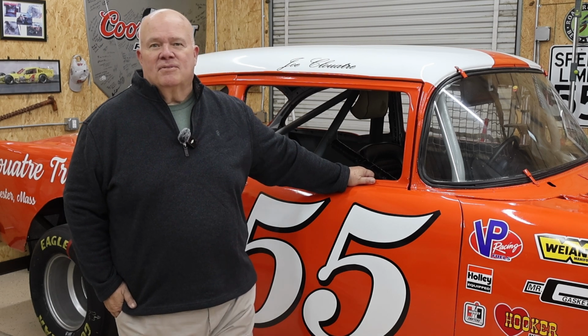I've been involved in racing since I was 5 years old. And when I first started going racing, these are the cars that I saw, these and the old coupes. So the minute I saw this for sale, I thought, man, that's just like back in the day when I went to see the races. That's why I wanted to own it. And it's a pretty cool car.